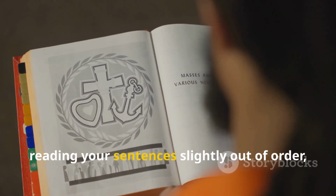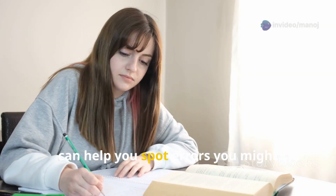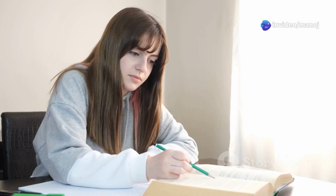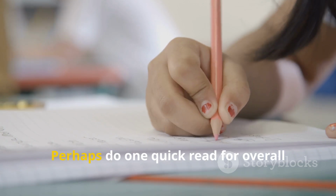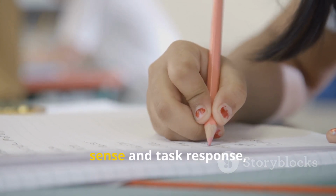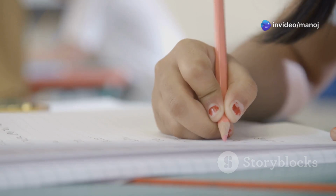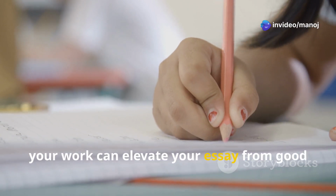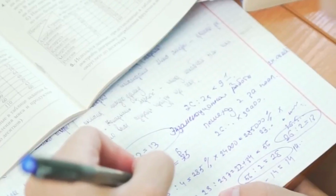Sometimes reading your sentences slightly out of order or even from the end to the beginning can help you spot errors you might otherwise miss because your brain won't automatically correct them. Don't try to fix everything at once. Perhaps do one quick read for overall sense and task response and then another specifically for grammar and spelling. Those few extra minutes spent refining your work can elevate your essay from good to great, demonstrating care and attention to detail.